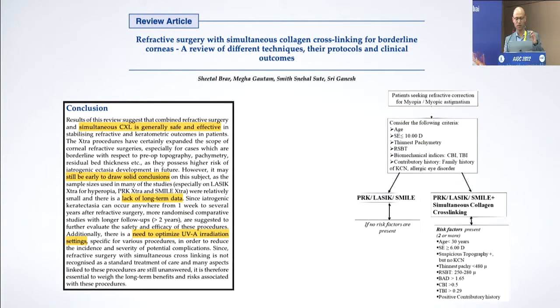So this was a nice paper which came in the IJO from Dr. Sri Ganesh's group, in which they've come up with a very nice simple algorithm to decide which are the patients which possibly could be cases for an extra procedure. So of course, you look at all the parameters that you need to look at preoperatively for any refractive procedure, and if all are absolutely within normal range, please go ahead and do what you normally do. But if you have anything which is borderline, this may be a possible option, other than, of course, not doing anything or wearing contacts or going for a phakic IOL if suitable.